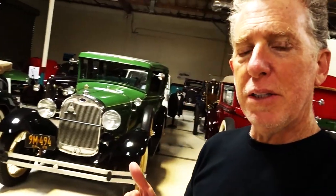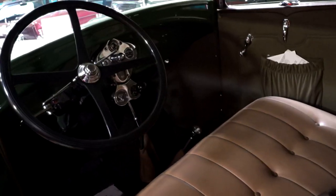Now, it debuted in December 1927, and it was claimed to be the best built car in America. Within 2 weeks of it showing up in the showrooms, they sold over 400,000 of them. By February, they sold over 1 million of them, and by the following July, 2 million. By 1931, only 4 years later, they sold over 4.8 million Model A's.